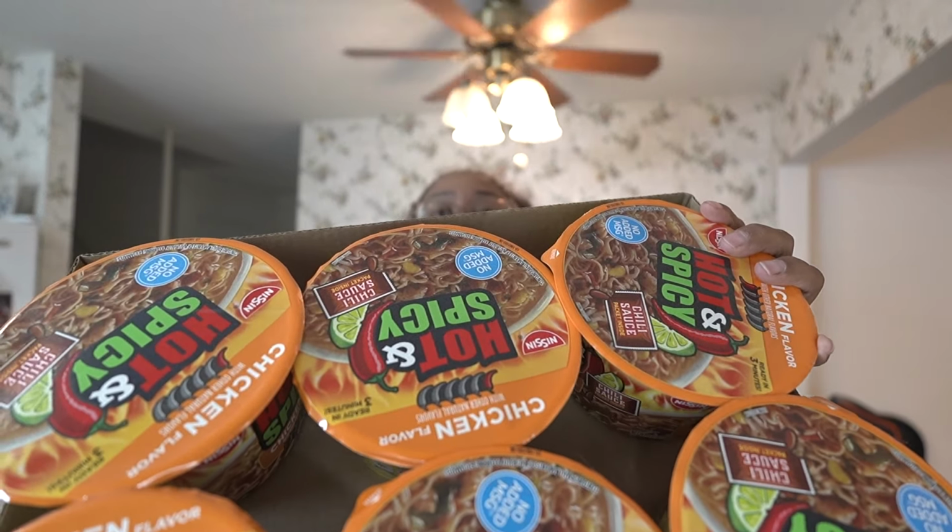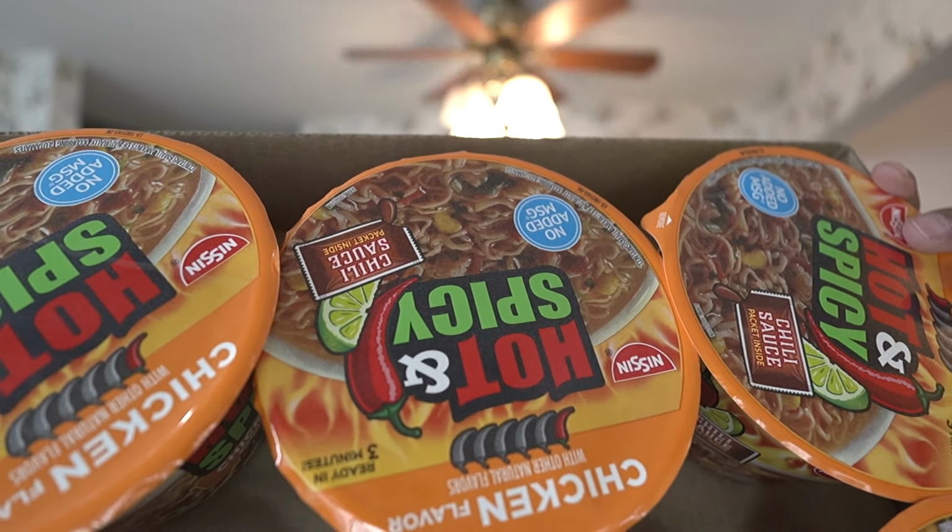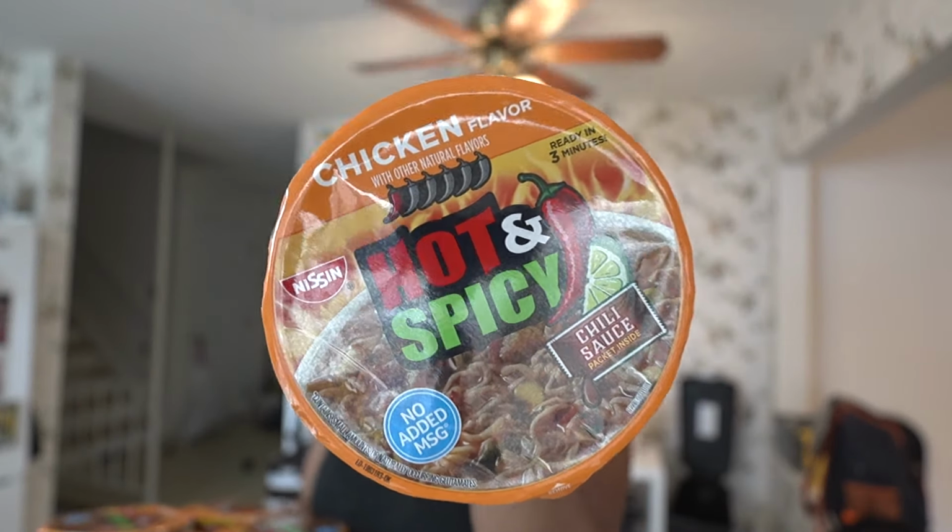Now this is something that I really love. One of my favorite things. I don't know how to get this chili sauce. It's not like a chili sauce. It's like a little paste that comes in this right here. These are my favorite ones. It's the hot and spicy chicken flavored ramen packet. I don't know what it is. If you know, let me know, because I've been dying to find a recipe for it or find that sauce. I need it. I love it. It just tastes so good.